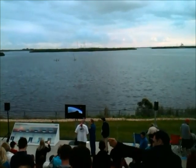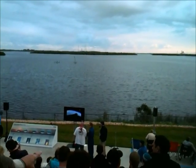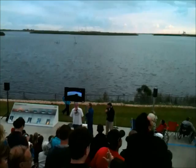Delta 4 Heavy now weighs one half as much as it did at launch, running propellant at the rate of 4,744 pounds per second. About 1 minute away from the separation of the two booster cores. That should be pretty spectacular.